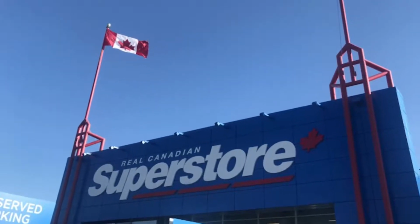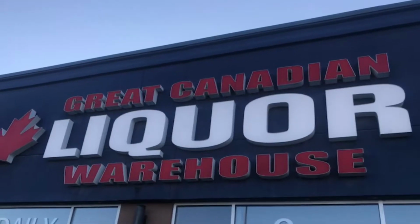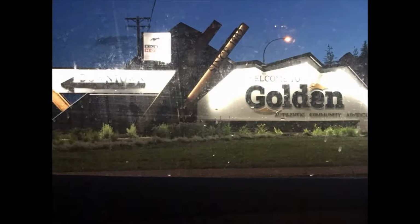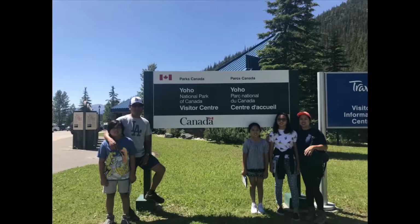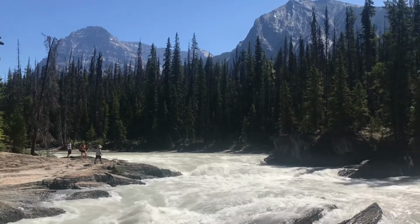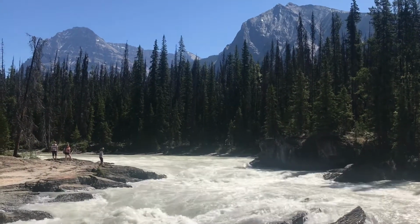And of course, we need to go grocery shopping, so we find nice stores. But we have to be on our way because we have to go to Golden and the Kicking Horse Ski Resort. And that was really fun but tiring. Our first official national park in British Columbia, Canada is Yoho. And our first trip there would be to see the natural bridge.